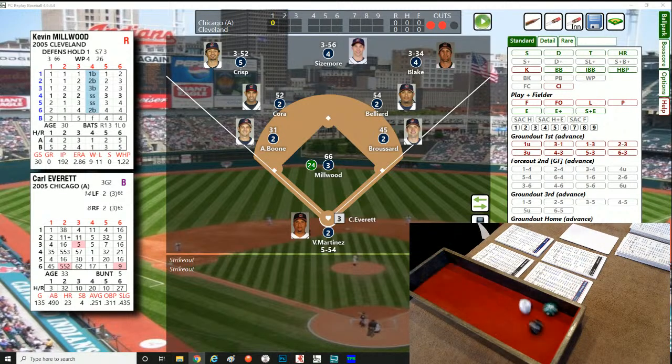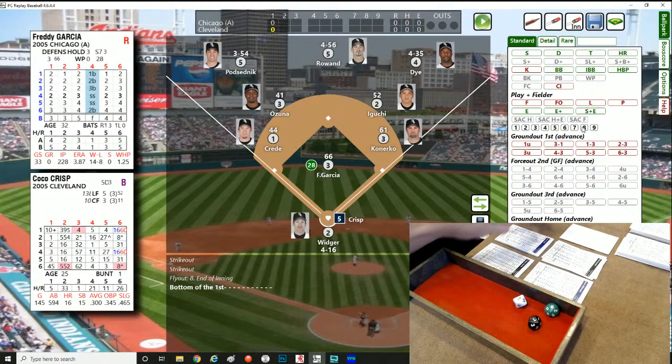So Carl Everett is up. 778. It'll be a lefty. 778. Oh, just missed it. Easy fly ball to center field, and that will do it for the top of the first. We go to the bottom of the first.